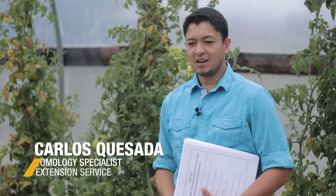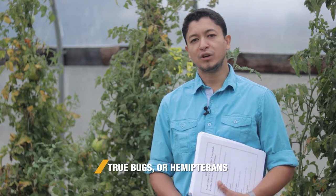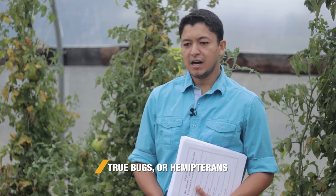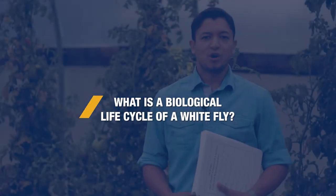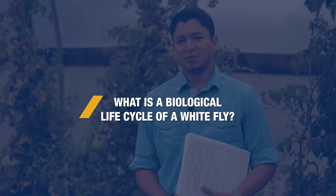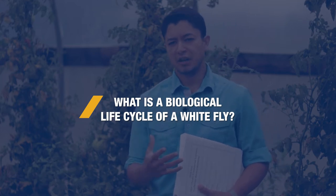Well, whiteflies are one of the most important agronomical pests. They are part of the true bugs insects. True bugs is the common name for hemipterans. They are closely related to aphids. Well, true bugs have incomplete metamorphosis. That means that they have three different life stages: eggs, nymph, and adults.